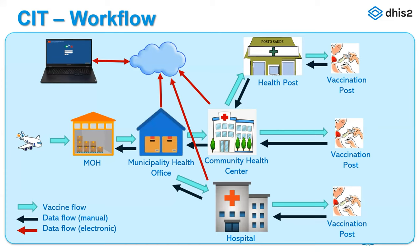the districts. From the district drug stores, vaccines are distributed to hospitals, community health centers, and health posts where there are refrigerators. From there, they daily issue vaccines to a vaccination post. Vaccination happens at the vaccination post, and after vaccination, they prepare two main forms: a line list of people who were vaccinated on that particular day, and an aggregated daily return for the vaccination post.